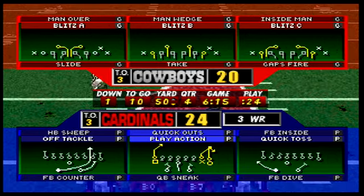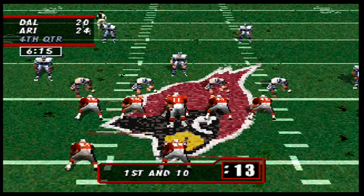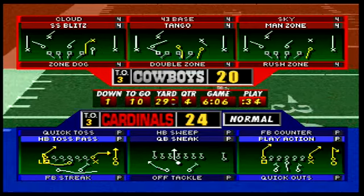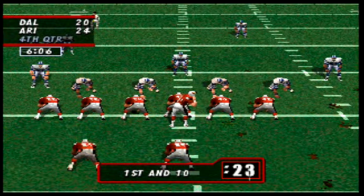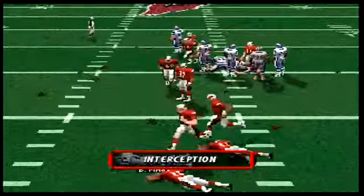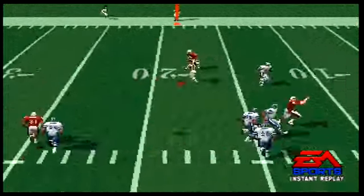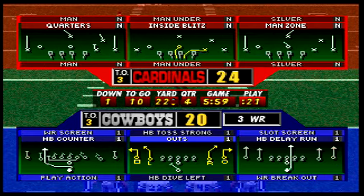It's first and 10 from the 50. McElroy makes the catch for a gain of 22. With the interception. Let's take another look at that play. So it'll be first and 10 from their own 22.